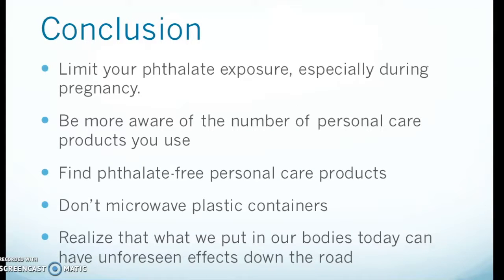So if you're wondering what you can do to limit your phthalate exposure, there are several things you can do. Just be more aware of the number of personal care products you are using daily. And you can also find phthalate-free personal care products that you can use as a substitute. And definitely don't ever microwave plastic containers. And just in general, limit your phthalate exposure, especially during pregnancy. And realize that what we put in our bodies today can have unforeseen effects down the road.